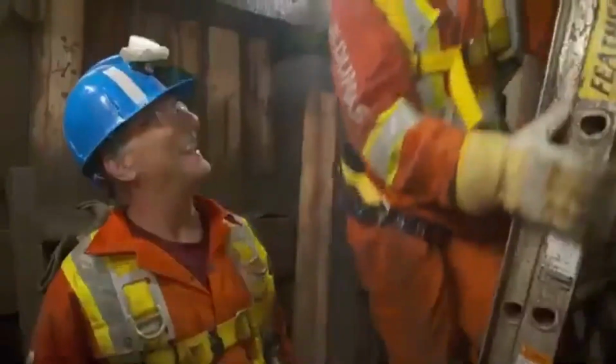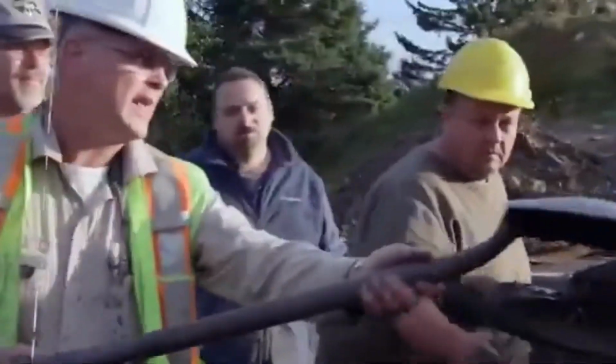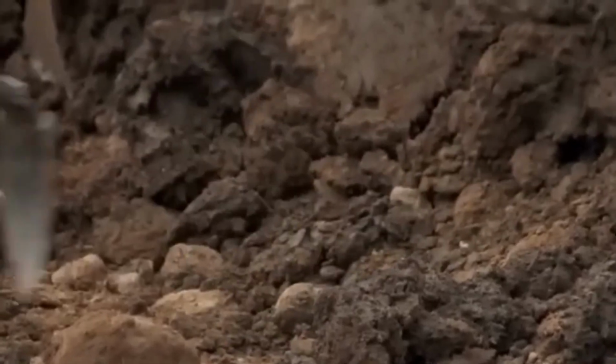This looks like bedrock for sure. This isn't laid rock, it's been chiseled away. The shape is strange, that's a given. Everything's strange about it. It's not natural.